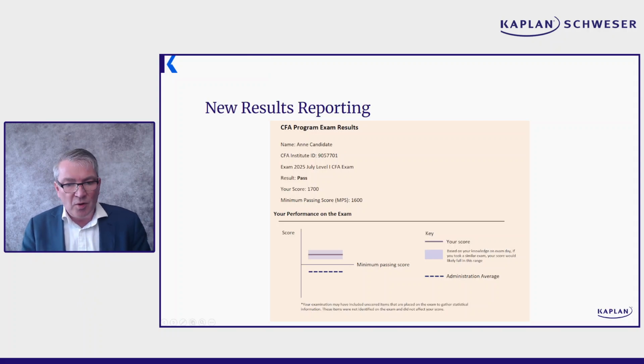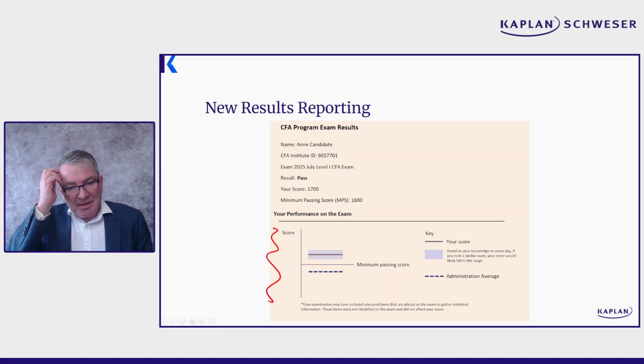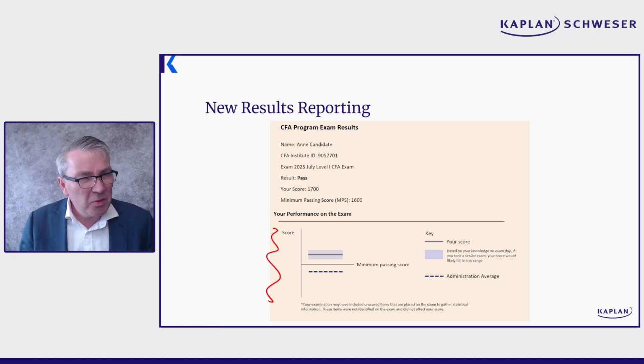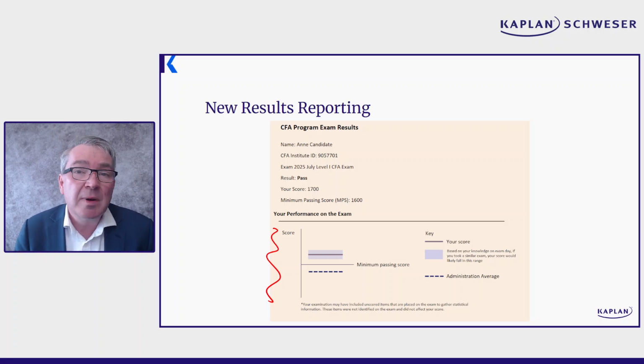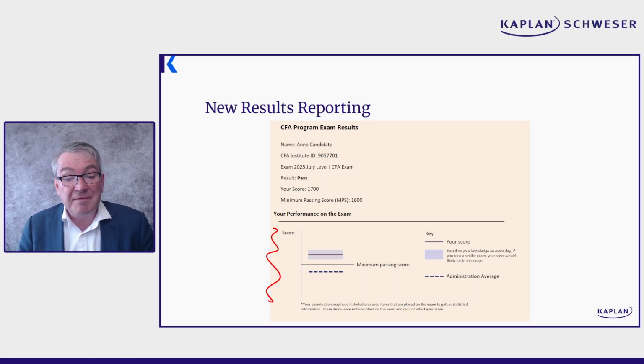Now, if we look at your performance on the exam, this area here, you can see there's a little bit of a change, but not wholesale changes from previous sittings. We still see the minimum passing score represented as a thin grey line. You will still see your score as a fat grey line, and the rules, of course, are if your score is above the minimum passing score, congratulations, you've passed, and if it's below, commiserations, you haven't been successful this time.